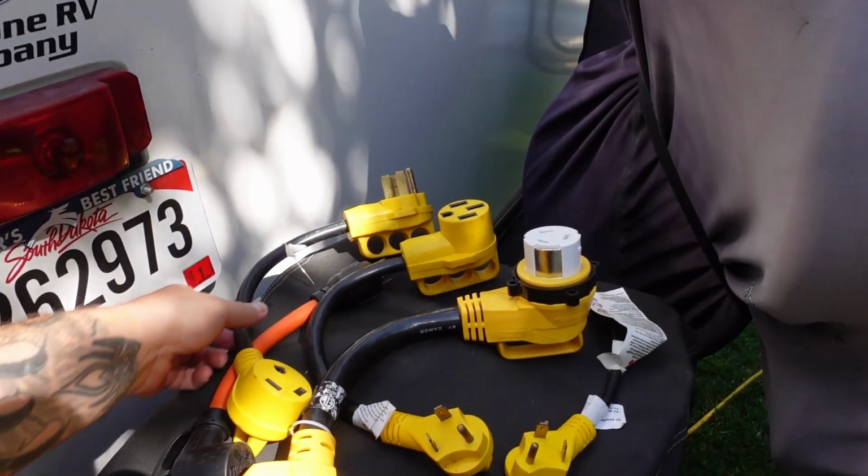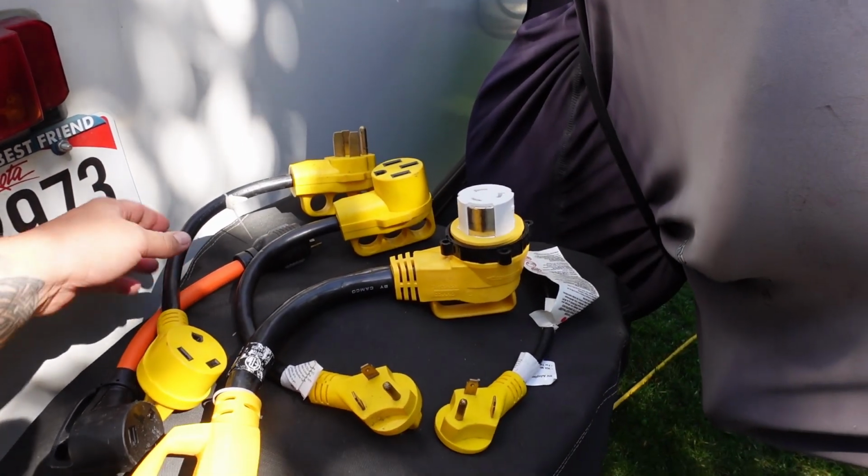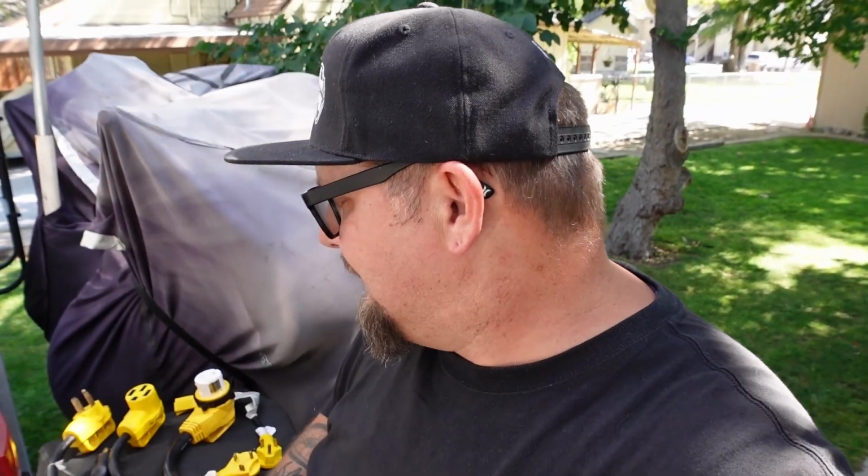And another thing that you should have, not only for Moochdocking, is adapters, because you never know when you might get somewhere and they only have 30 amp, or maybe they only have 110, like a regular house outlet. So you need to have the correct adapter so you can plug in to use what you need to use. That's why I carry many different adapters with me, from 30 to 50, 50 to 30, from 110 to 50, to 110 to 30, all those different ones, because you never know what you're gonna need. But it's always good to have that with you so you're prepared.